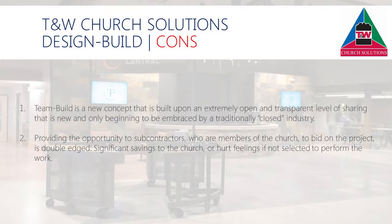The cons of T&W's design-build approach are that team-build is a new concept that is built upon an extremely open and transparent level of sharing that is new and only beginning to be embraced by a traditionally closed industry. Providing the opportunity to subcontractors who are members of the church to bid on the project is double-edged: significant savings to the church, or hurt feelings if not selected to perform the work.